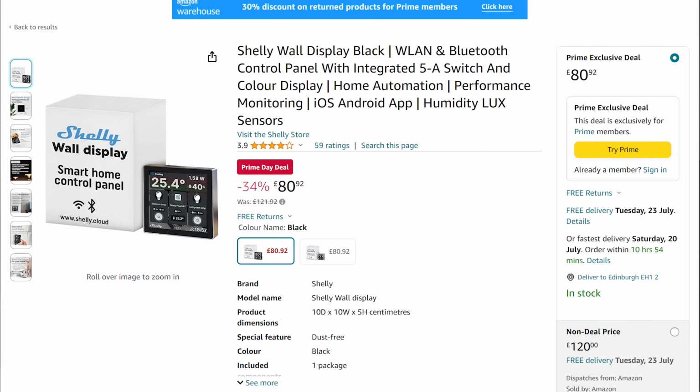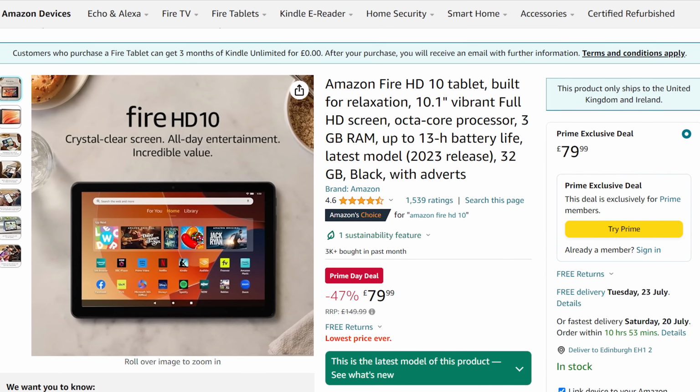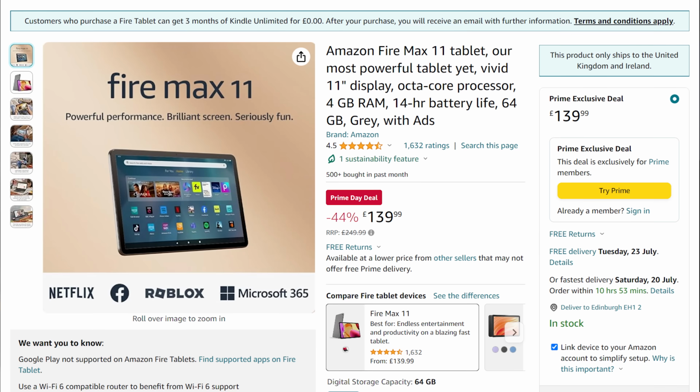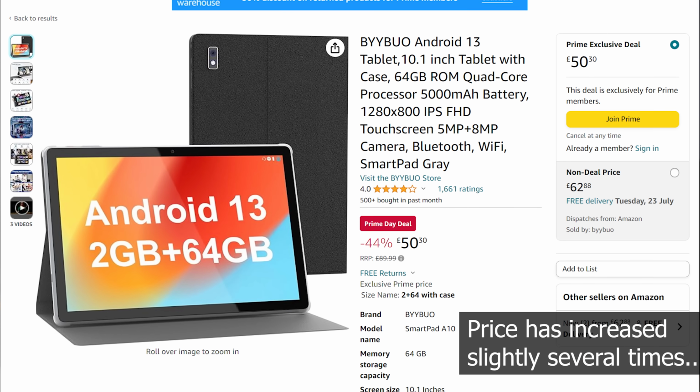Not sure how well that one works with Home Assistant just yet, so do make sure to have a search around first. If you want to make your own wall panel, Amazon has a Fire HD 10 tablet on sale for £80 for a 2023 model, or there is the 11-inch beefier version for £140. And there's also a tablet from Bibio for a staggering £47, which runs Android 13 very surprisingly. So assuming it doesn't come with some preloaded malware or something, that could be worth a punt at such a really low price.